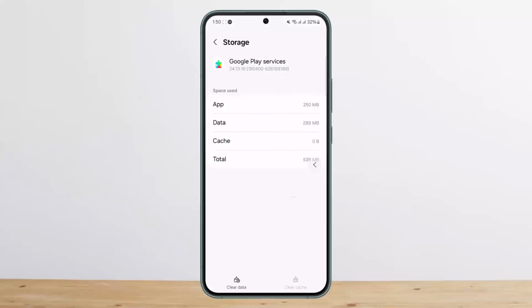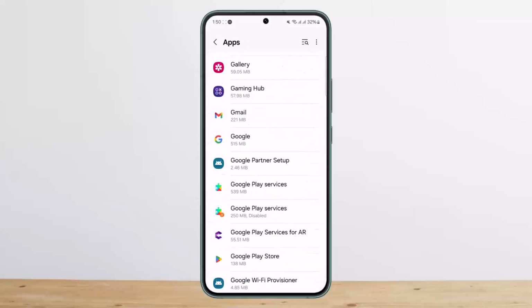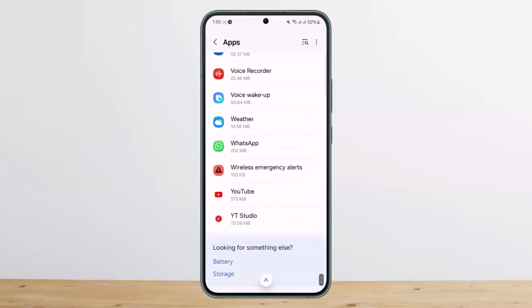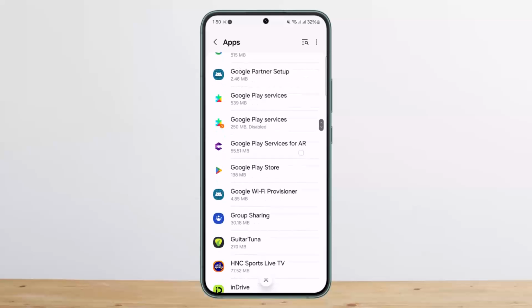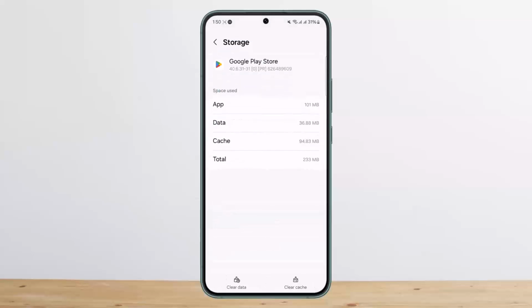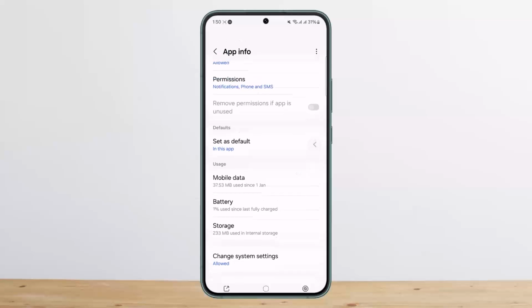Once you clear all the data, head back and scroll down, and here you should be able to find the Play Store as well. You can see the Google Play Store. Tap on Google Play Store, then tap on storage, then tap on clear data and delete its data as well. Once you do so, this will fix the issue.